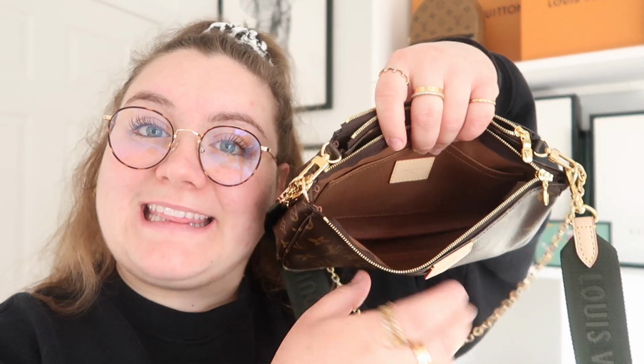That is everything in this little pouch. I love this bag so much. I love how you can detach everything and use the strap for a different bag, or you could detach one of the smaller pochettes and use this as a nighttime clutch because it has this gold chain detailing, which gives the bag such a chic and gorgeous look. I just love this bag so much and definitely recommend it.